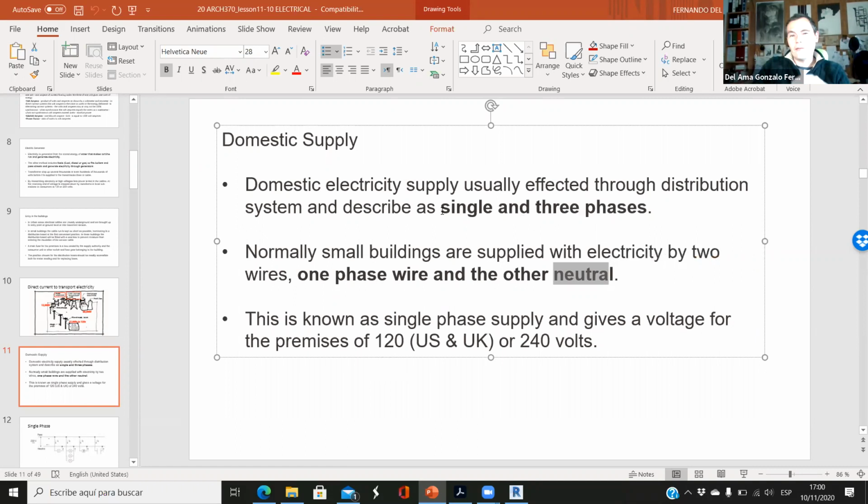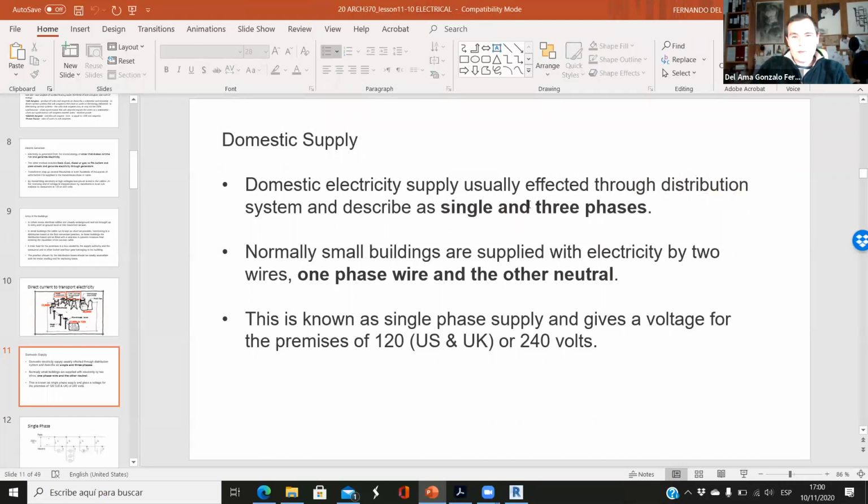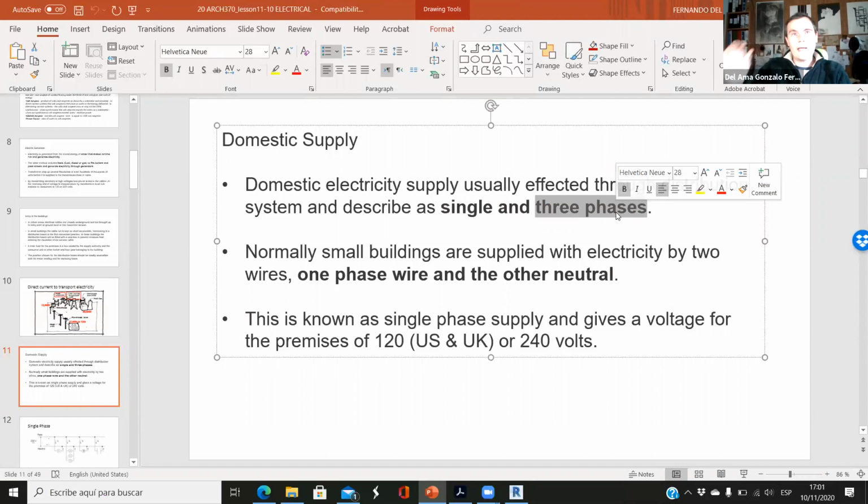So this is the single phase. When we are talking about the single phase, that means that we have one line. This is what a phase is, and then we have the neutral. When we are talking about a three-phase system, that means that we have three wires and a neutral, so we will end up having four wires. What's the difference? If the electric power is too high, we need three phases. It's more reliable, more efficient, and less risky. For single family houses, with the appliances that we have, a single phase system is enough. But in other buildings, we need three phases.